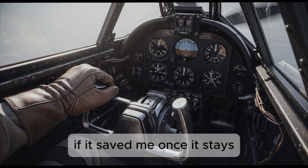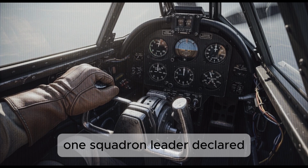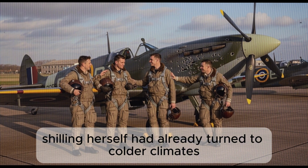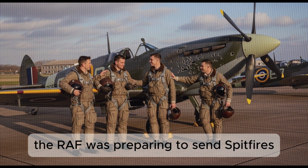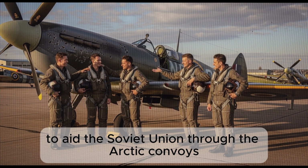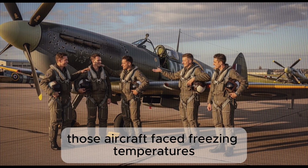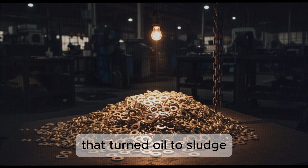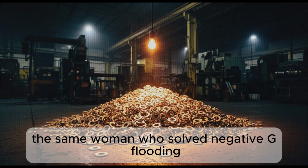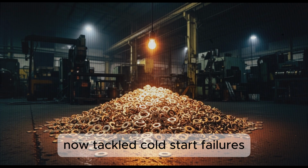"If it saved me once, it stays," one squadron leader declared. Schilling herself had already turned to colder climates. The RAF was preparing to send Spitfires to aid the Soviet Union through the Arctic convoys. Those aircraft faced freezing temperatures that turned oil to sludge and fuel to jelly. The same woman who solved negative G flooding now tackled cold start failures.